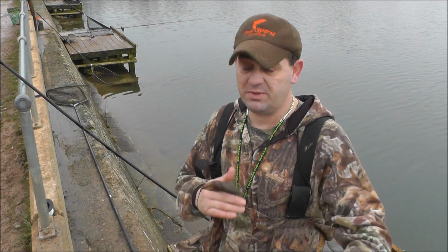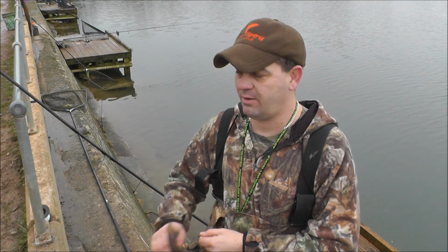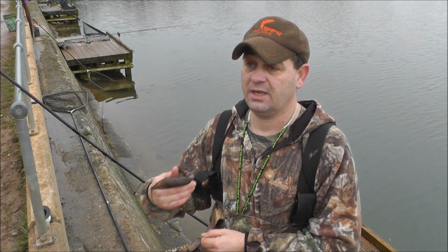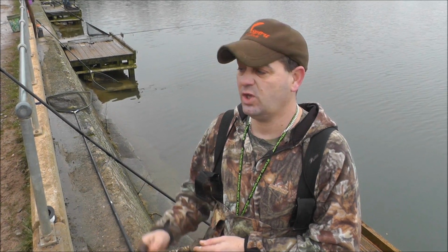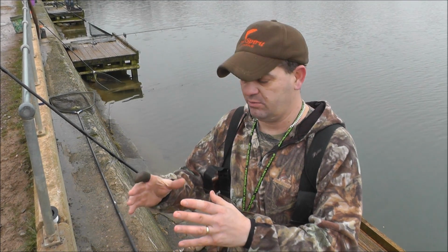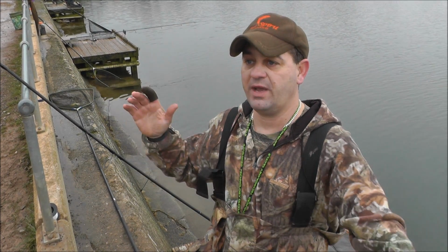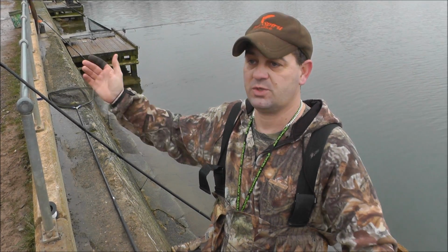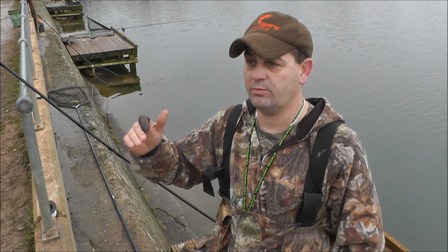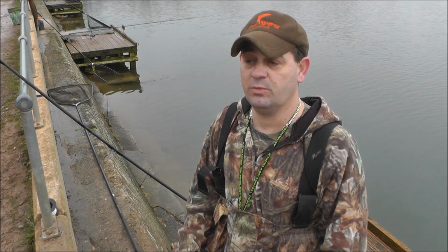You can put a marker out as well if you want. That's how I find my depth, I put the marker up. I know the depth here, so it's not so bad for me, but if you don't know the depth, put the marker out. If it's 20 foot, in the winter, I'll probably start at about 10 foot and then work my way down. You could probably start at about 12 foot as well. Keep chopping it short. You can make some 10 foot ones up, 12 foot ones up. I'll make them all at 12 foot, 14 foot, and I just chop them where I want, so I ain't got to keep making new rigs up. So just keep it simple.